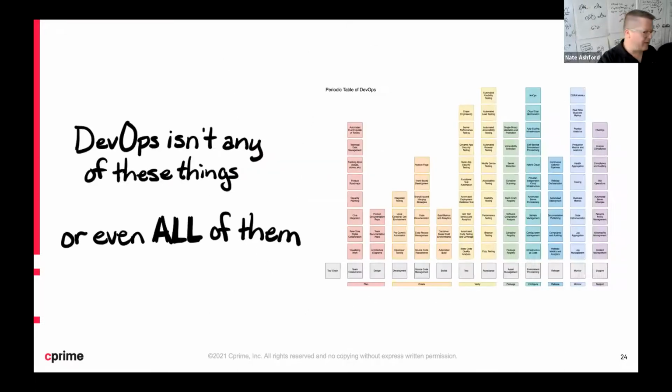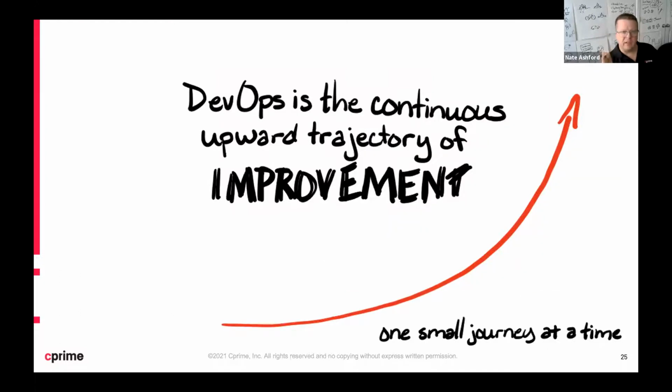So if all of that's true, really what we're saying is that DevOps isn't any of these things, or even all of them. It's actually the continuous upward trajectory of improvement, one small journey at a time. And so thinking about that, this is really the mindset and the approach that we're looking for. This is the overall goal. This is the outcome that we're looking for.